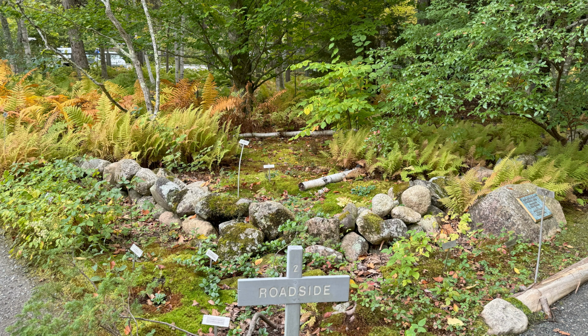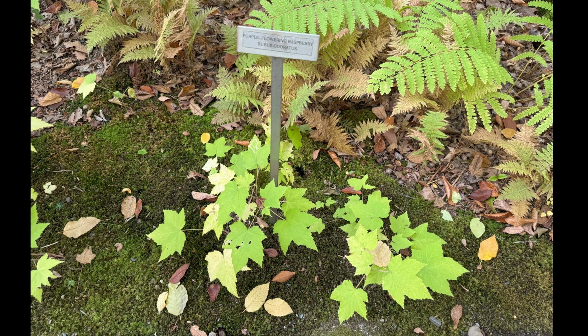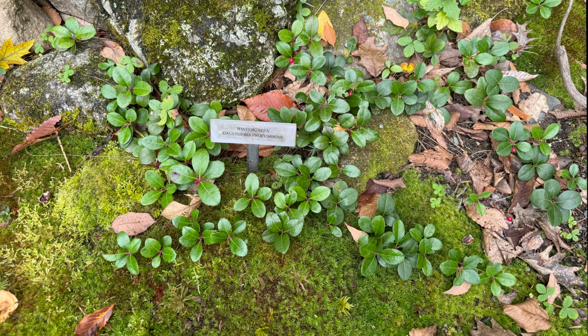Another habitat type they have is called roadside. These are plants that prefer sunny, disturbed areas. So you'll see them along the various roads and carriage roads in the national park. There are lots of species of brambles in the genus Rubus. You'll recognize a couple here that we have in Michigan. And goldenrods, hawthorn, shadbush, and viburnums. A lot of times these areas have invasive species. They manage those very closely in the gardens.